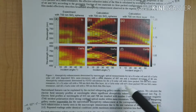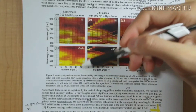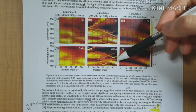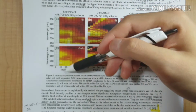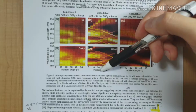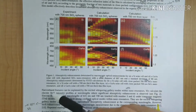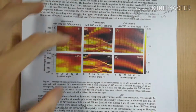This means they calculated wavelengths where the absorptivity enhancement was observed, and I guess there's some special wavelengths that have absorptivity enhancements because of the resonance. The resonance, or resonance at some wavelengths, makes things stronger. And it's shown right there. But we'll see that tomorrow.